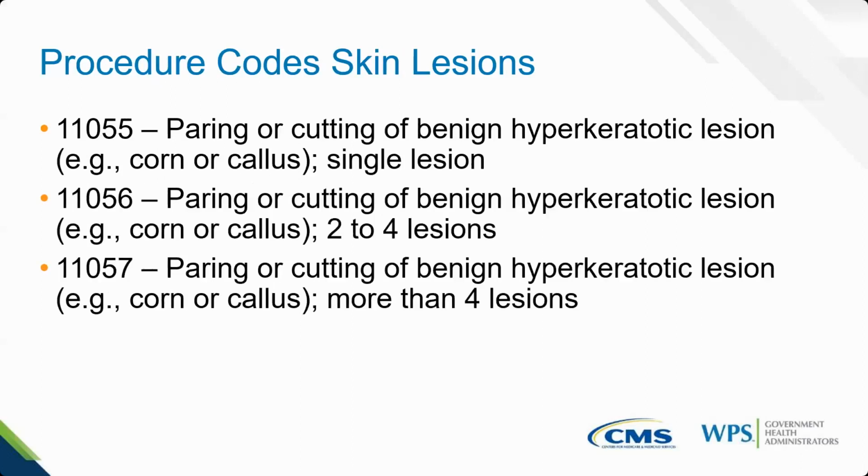So the next slide that we have is talking about skin lesions, paring, cutting, removal, etc. The basic treatments of plantar warts is considered routine foot care. Once the treatment involves freezing or cutting, then it can move from routine foot care and a non-covered service into a service that Medicare can make payment for. Payment would depend on the medical necessity as shown within the medical record. Now, you also want to pay attention to those procedure codes and to those definitions.